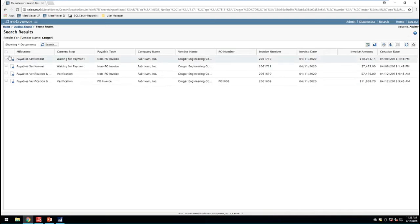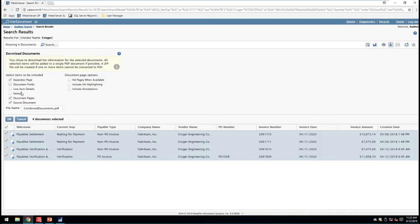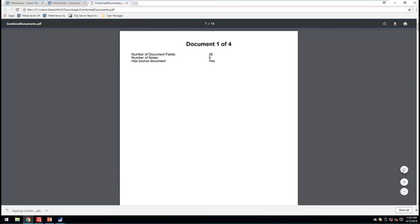If I were doing the search for the auditor, or they wanted to do this, they could select all those invoices and export those to a PDF. And I can say, I want to see the document fields, I want to see the line item, how it was coded, I want to see the notes on that document. You can see all that information. If I say OK, it basically creates a PDF for me.